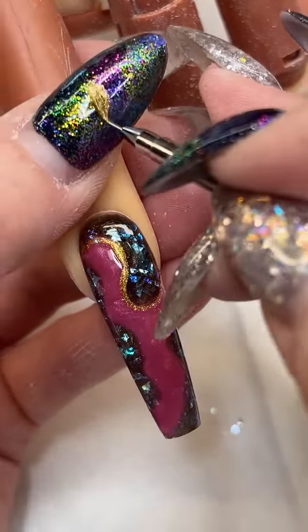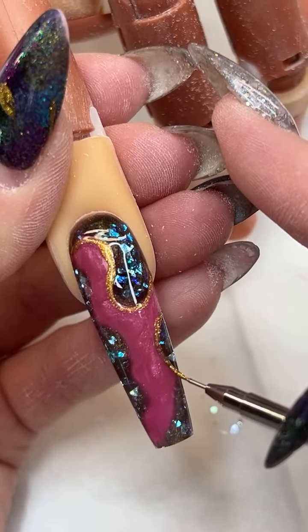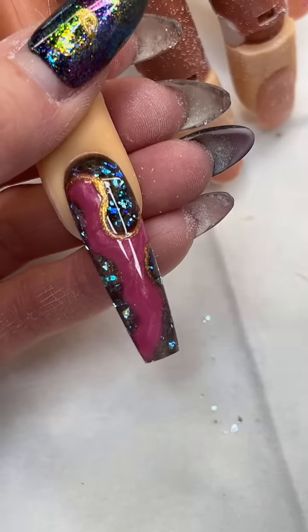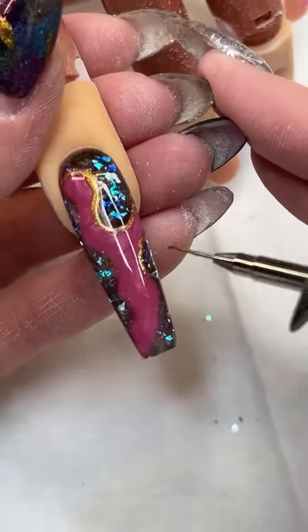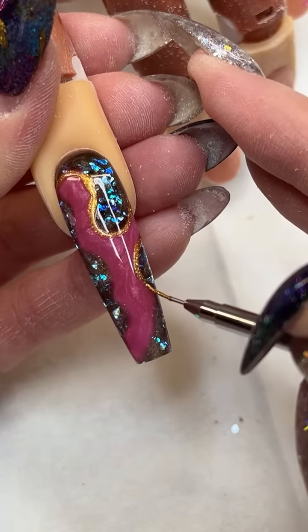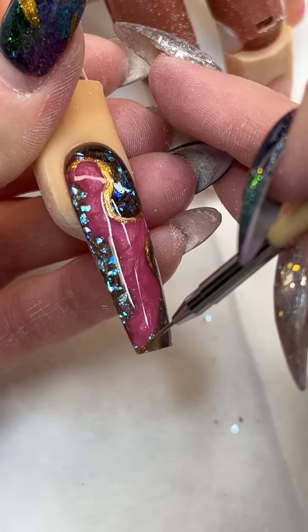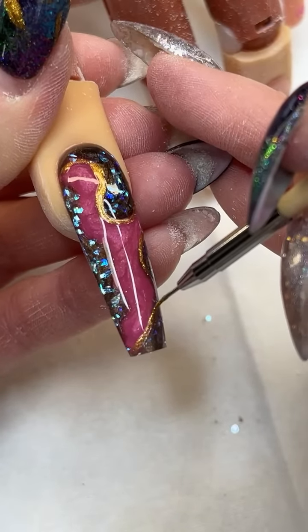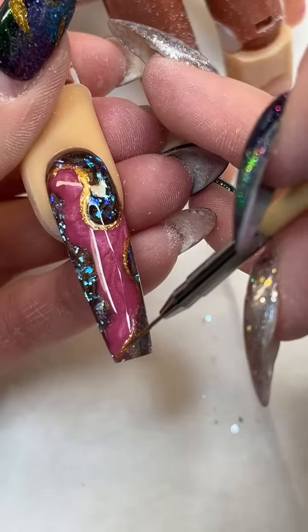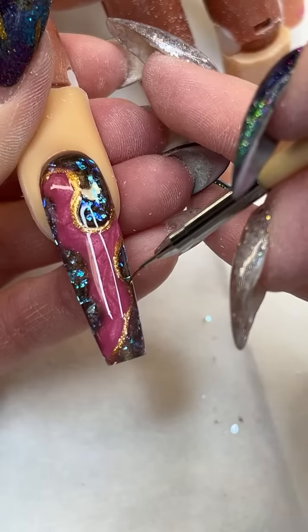All right, again, just kind of outlining those black areas. And you guys, don't worry if you're a little bit shaky. I definitely get shaky from time to time, especially when I'm doing these really fine details, but it's okay, especially with a design like this. Having a little bit of a waver to those lines that you're creating is actually just going to add a little bit more shape. Okay, so don't worry if you're a little shaky.